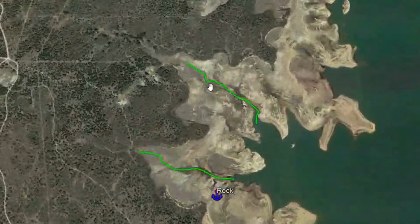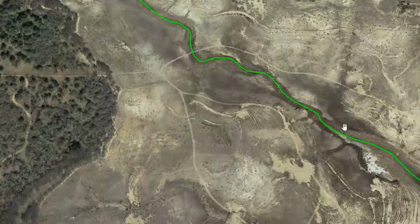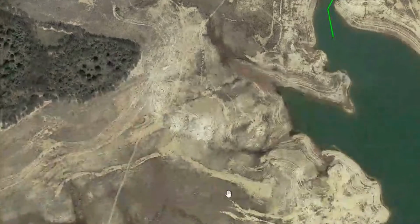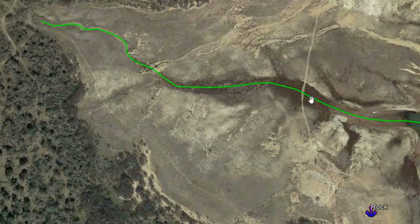All right, so as we move down away from that main lake point, a couple other things right in here. We've got another good little creek channel in here. Not seeing a lot of rock or anything like that, but a pretty decent little creek channel you could check out. Another one going on right in here. Now, this is going to be tough.